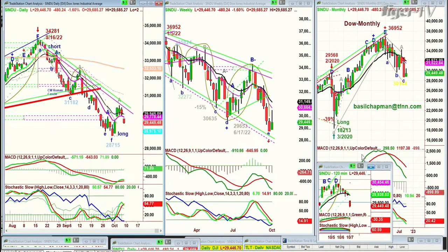The weekly chart, you see, we took out the left side low of 29,653 made in June. And I said I would discuss this today. I wanted to wait for Friday. I couldn't do it intra-week yesterday. Now we're much closer to the end of the day.